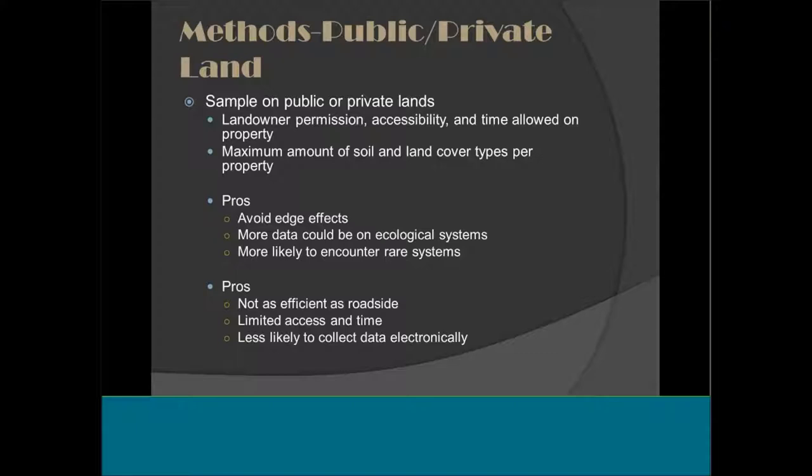As the project moved forward, we started getting more access to private lands, more accessibility on public lands, and it allowed us to sort of collect more soil and land cover types across the state. The only problems with private land work is you are limited for access and time. There's less roads. It is a lot more time consuming. You can, however, collect a lot more data, and you're more likely to encounter some of the rare systems we mapped.